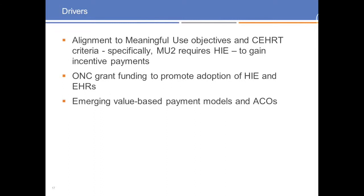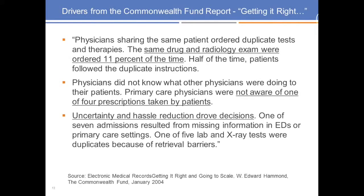There are also new shared risk and shared reward healthcare reimbursement models that require the sharing of data. This is something that most of you, I suspect, are quite intimately aware of. And then there are a lot of patient safety concerns.